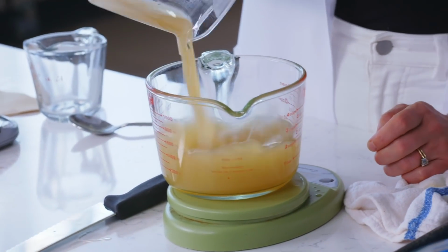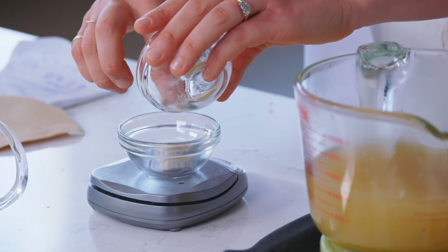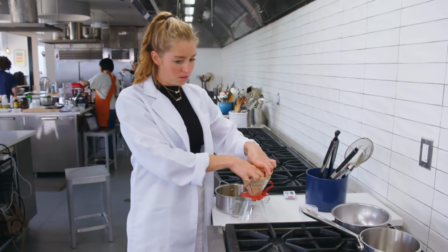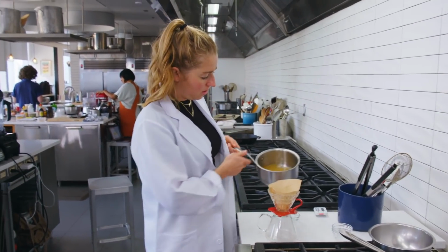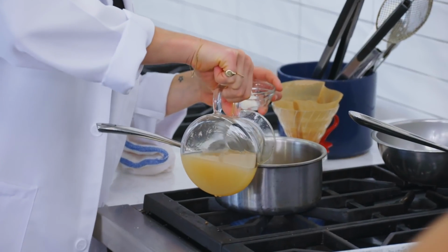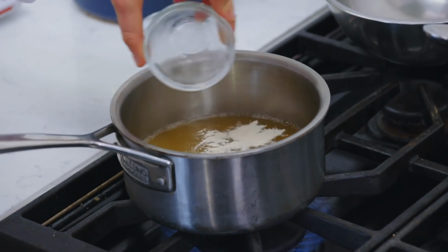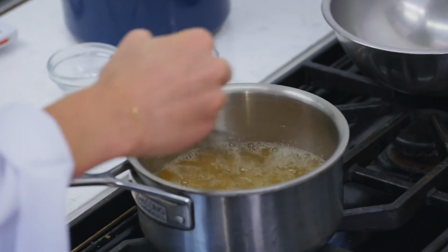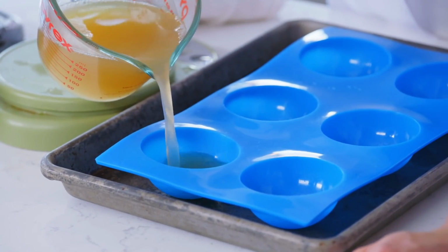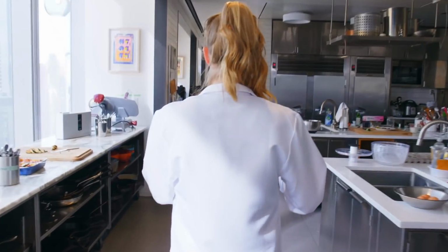So I'm gonna weigh this, okay? And then 1.2 grams of this stuff. Okay, this needs to come back to a boil. I just wanna do one more strain because I feel like there's still a little bit of residue from the bread in there. And now we're going in. We're boiling. Okay, let's head over. Okay, let's go get these in the walk-in.